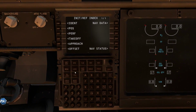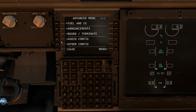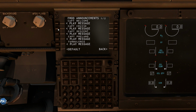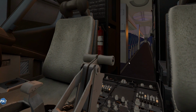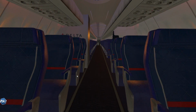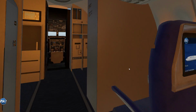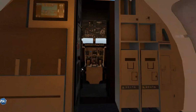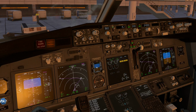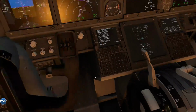So, come down here, get a menu, and stop the sound effects now. Go back, go to the announcements. And listen to this. It gets louder as you go into the cabin, in the passenger cabin. Isn't that cool? So all that X-Plane 11 stuff with awareness of location in the aircraft affects your sound is all done on this. Absolutely brilliant.